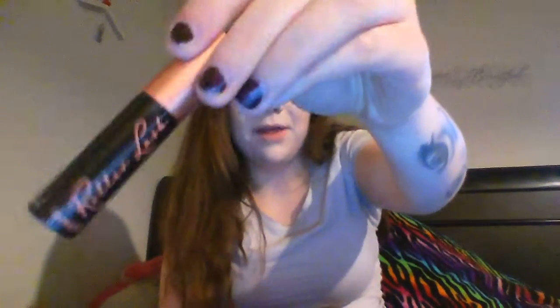Next thing I have is a mini, I can never speak, a mini Benefit Roller Lash. This is a super nice mascara. I wear it every day, pretty much, and I love it. I love the wand. It has that skinny, angled type of wand. It really separates your lashes and thickens them and lengthens them. It's just really nice.